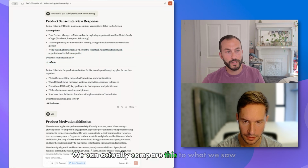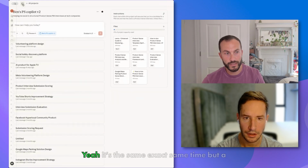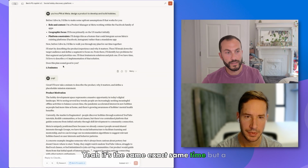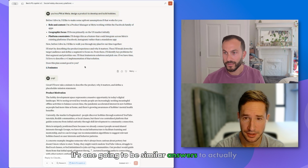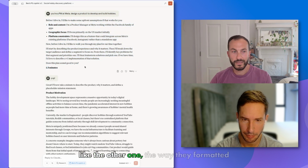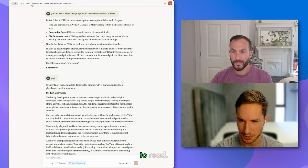We can actually compare this to what we saw with the hobbyist example. You see this? It's the exact same time, but one block versus two blocks, and pretty similar answers too. I actually like the other one, the way they formatted the answer, better, because it's a little bit easier to read.